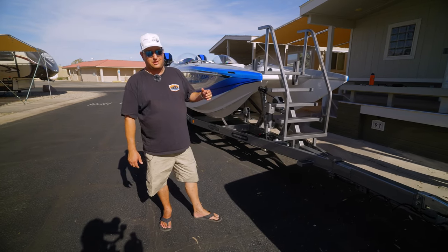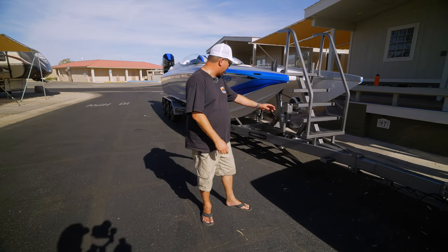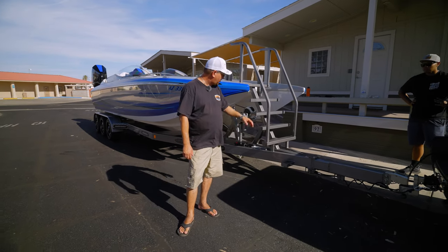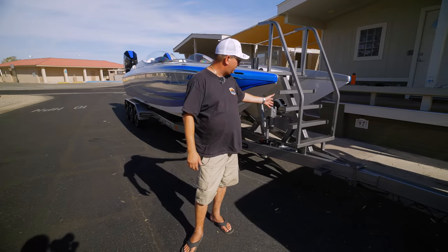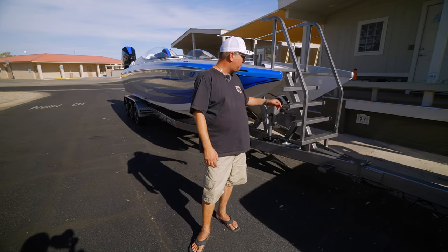So this boat obviously sits on a custom Adrenaline trailer. Probably should have done this before we put it in the water, because now it's got reeds and stuff and all the floating stuff all over it. But it's got a big breakaway tongue, so you can put it in nice, easy storage. It's got what Adrenaline's known for, these really big solid ladders. Makes it real easy for guys like me with one foot to get in and out of the boat.